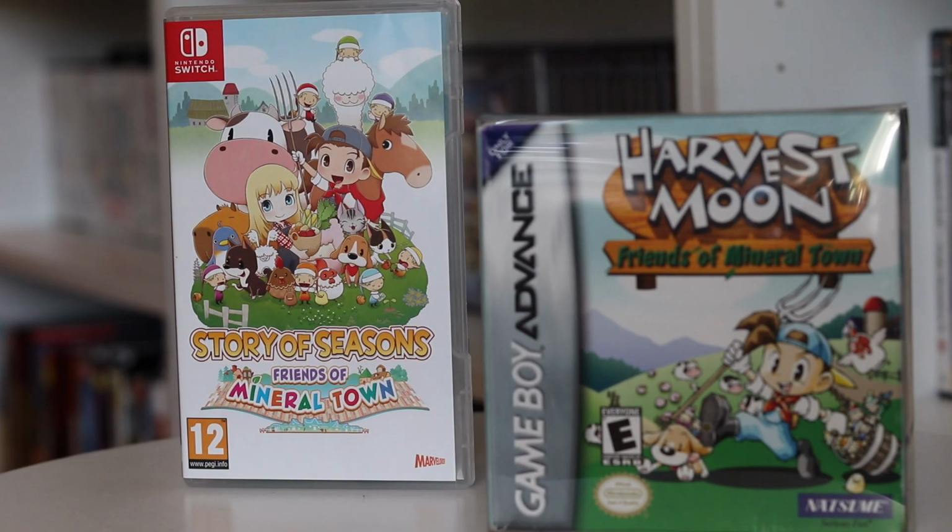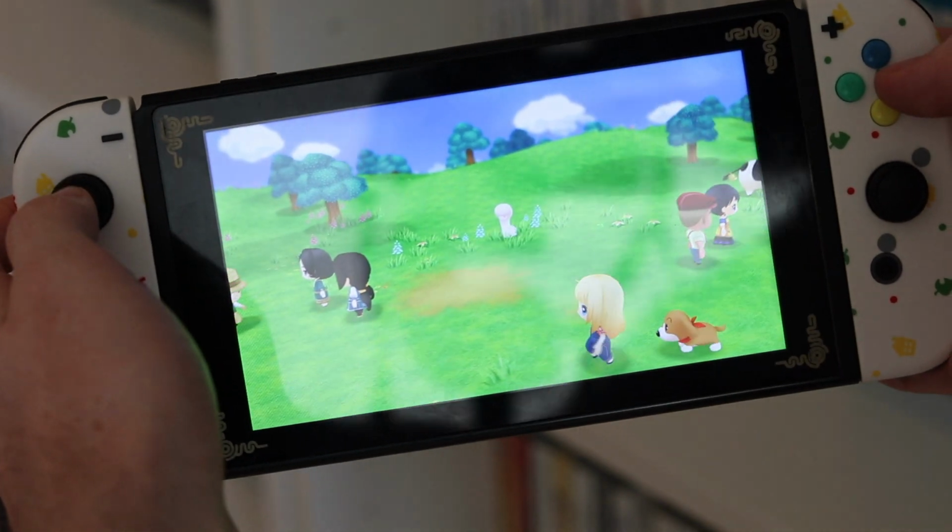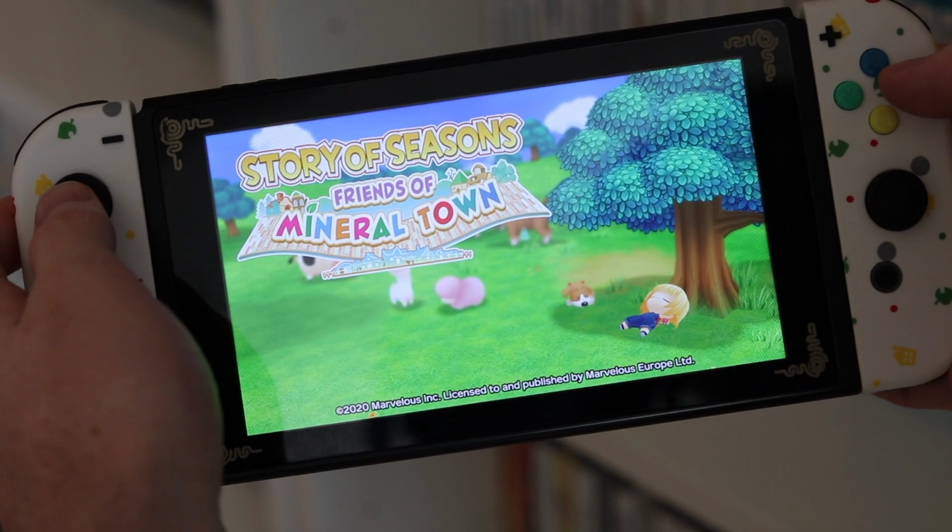Ash wouldn't forgive me if we didn't talk about Story of Seasons. For anyone that doesn't know, basically there's a whole licensing issue with Natsume and Marvelous, and Story of Seasons is actually Harvest Moon, the new Harvest Moon games. This is a remake of an older one. Ash was so excited to get this, and yet she's been having a great time with it.